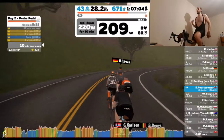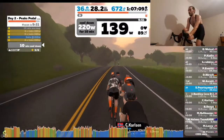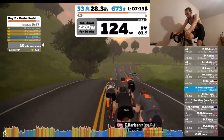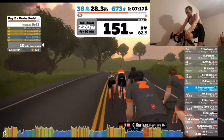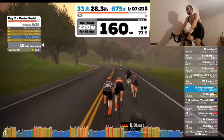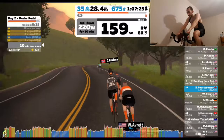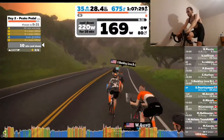Alright, so just 10-minute cool down now. No cadence specification. Again, the amount of orange. So yeah, just a 9-minute cool down after the jog.